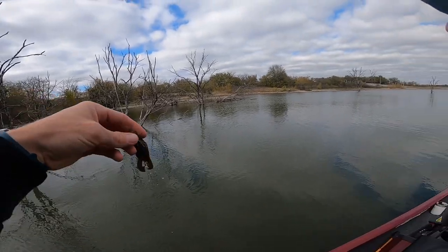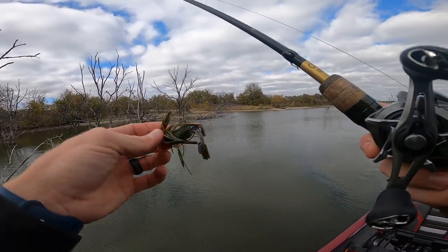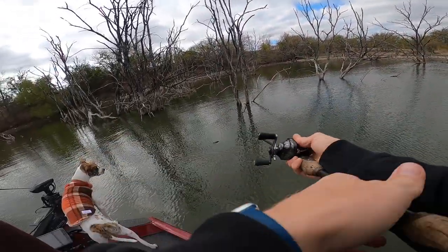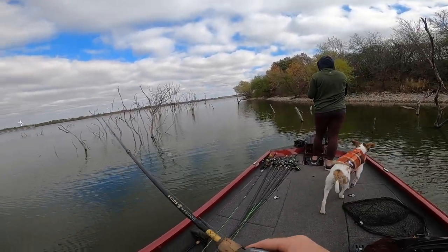Go on the little juicy jig. We'll call it a 1/4 ounce. And then I've actually got a nuke punch on there. It adds some nice bulk and a little extra weight to what would normally be a slower fall on these finesse jigs. 15 feet right here, huh? This is very promising.